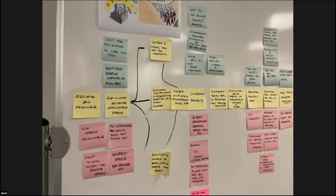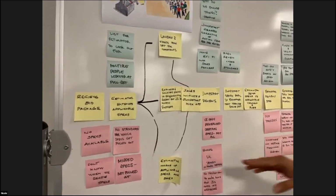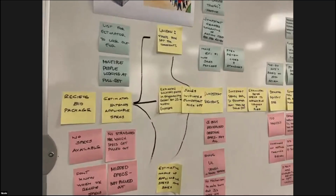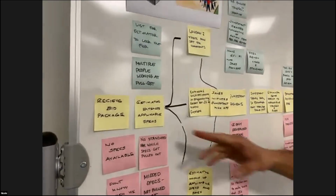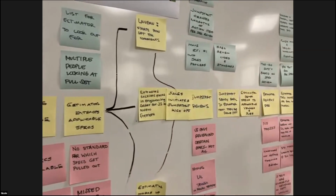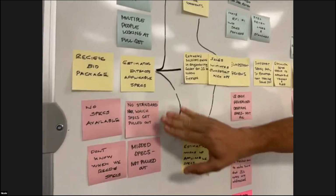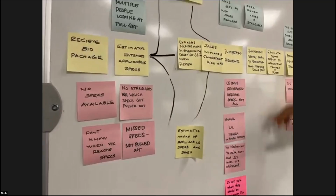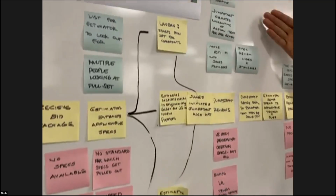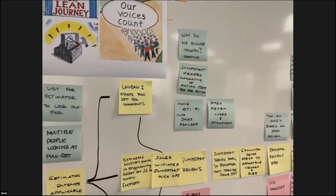And one of the best things that we do, and one of the most fun things we do, is create our current state process map. So in yellow, we'll identify the steps from beginning to end. And below that, we're identifying obstacles, defects, and pinks. And we're identifying possible solutions and improvements, opportunities to improve the process, in blue.